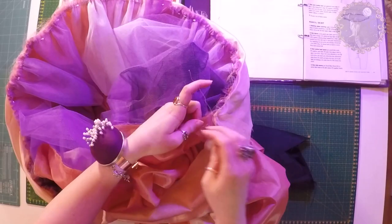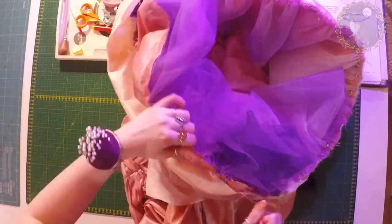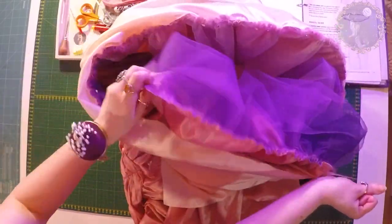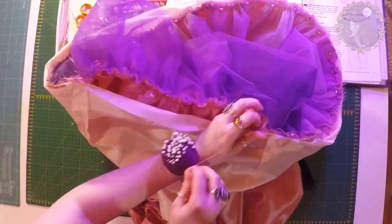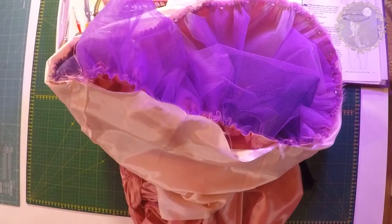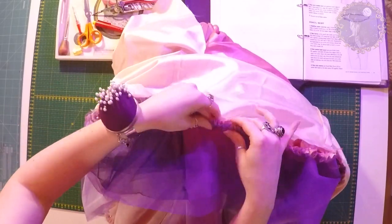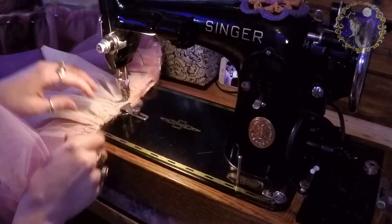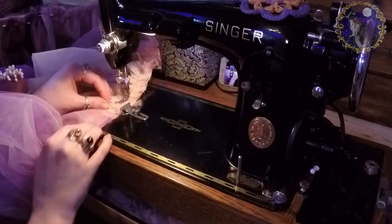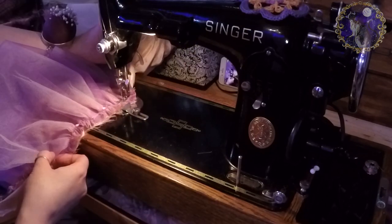And now it's time to pin the tulle. I have sewn gathering stitches onto the tulle and skirt hem, and now I'm gathering it to fit the lining, skirt lining. And then I'll sew it, and when it will be turned inside out, the tulle will stay inside.